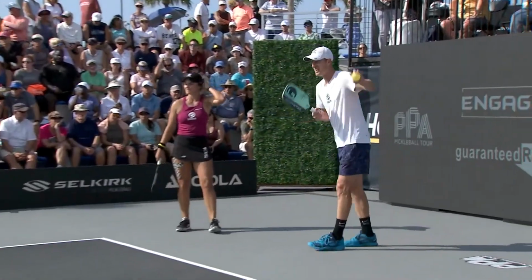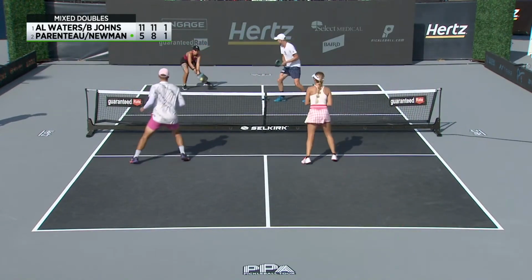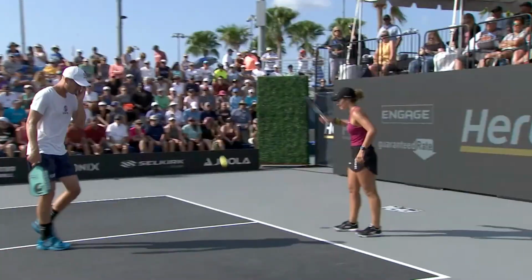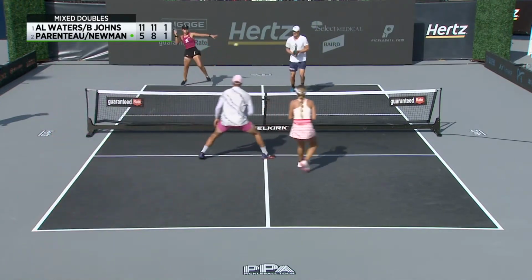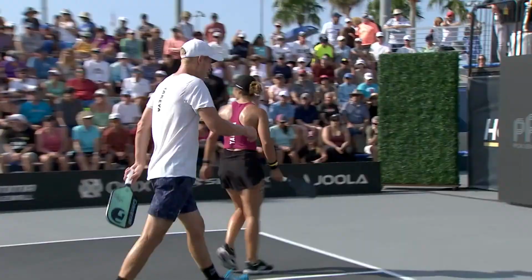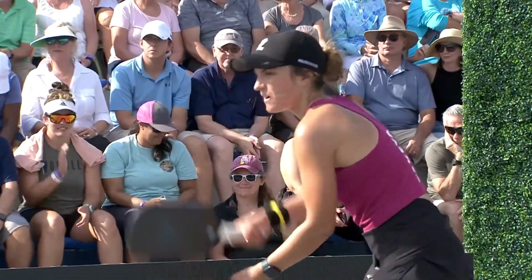By the way, that 1-0 lead that Parenteau and Newman had, that matched a 1-0 lead they had in game 1. That was the only previous lead that they've had in this match. Yeah, and they can't even get to the kitchen line here. The thirds are high. They're missing them. That's a transition ball that Catherine's so good in that area she usually makes. Well, Riley able to get them back in front. 2-1-2.